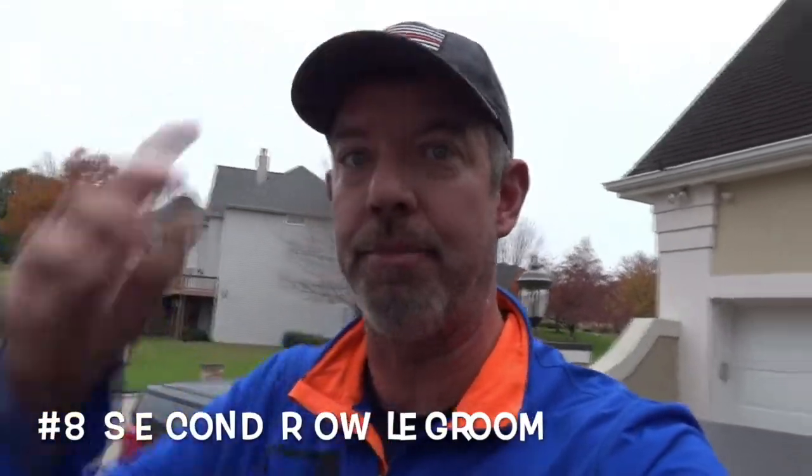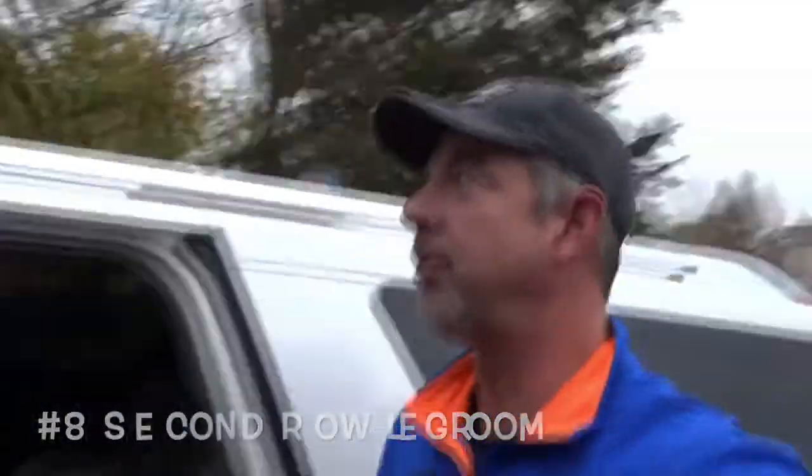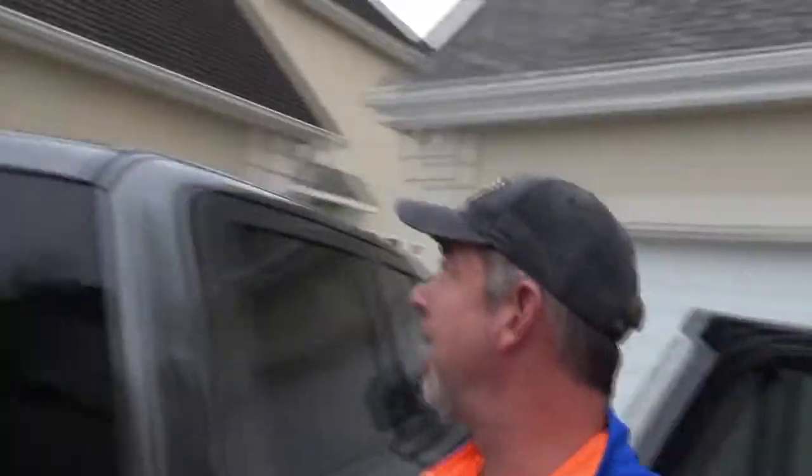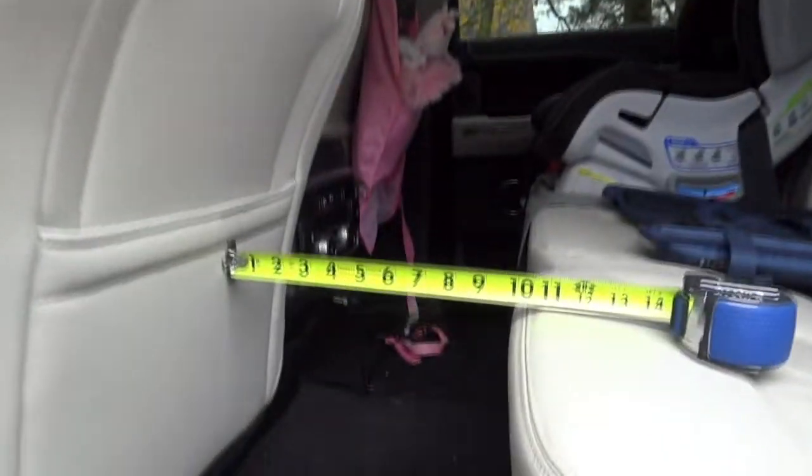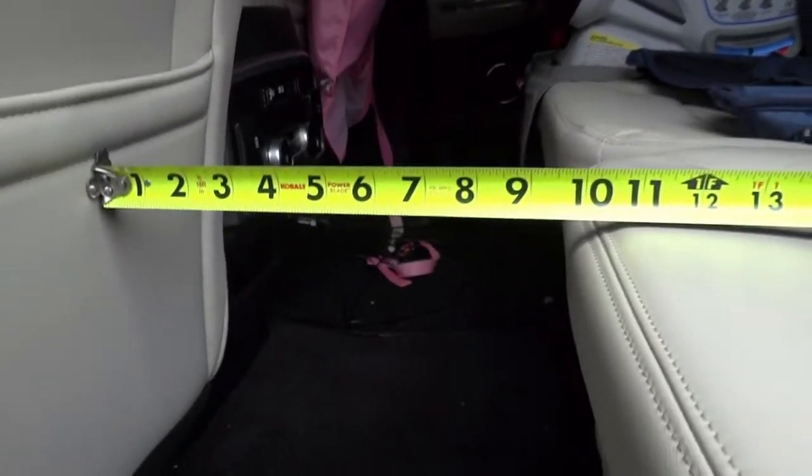I am 6'7". If you can see my head here compared to the vehicle, I'm way above the top of this truck, and almost parallel with the top of my Super Duty that's pretty high up off the ground. And the second row legroom of this Expedition is just awesome.